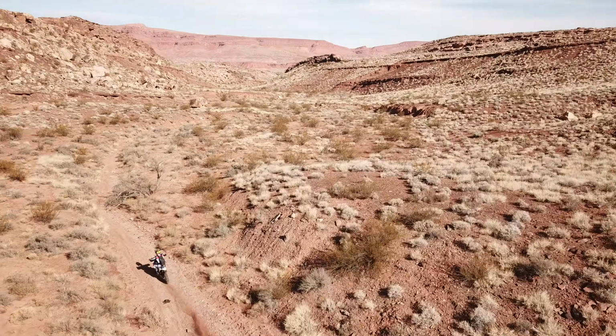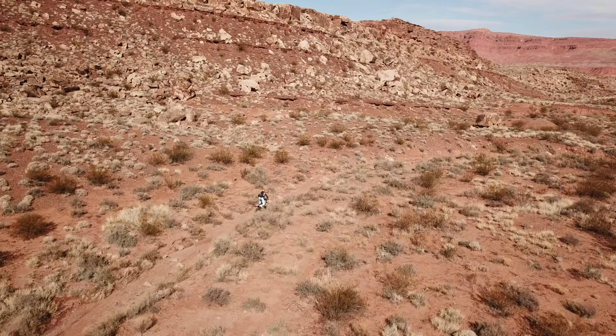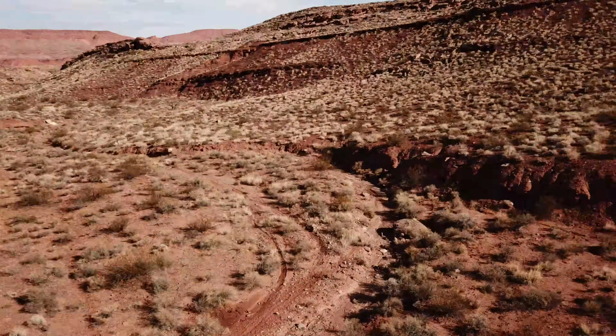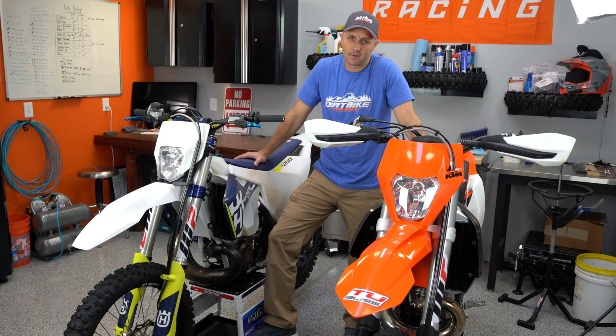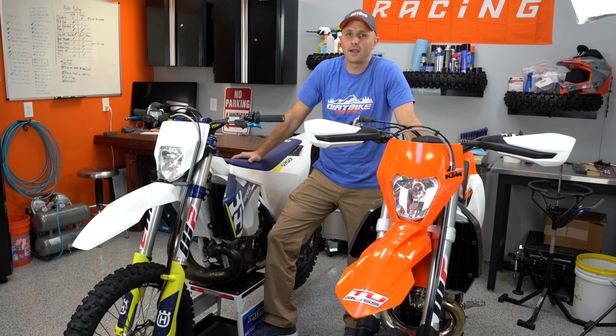Actually, the Husky has a crappy kill switch, whereas the KTM has a kill button, so I like that better on the KTM. Both of them have problems with leaking out of the oil cap up here with your two-stroke oil. So they kind of have a couple of little nitpicky things, but I couldn't really tell enough of a difference between the two bikes where I would be like, oh, you should buy one over the other. My thought is this: buy the one that is the best deal.